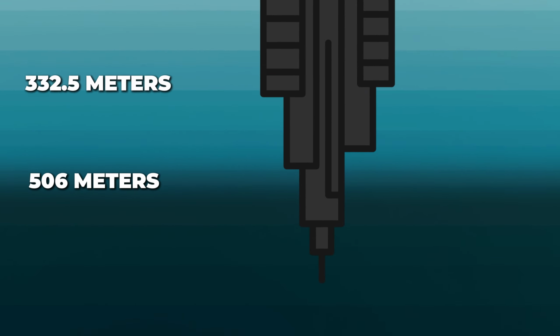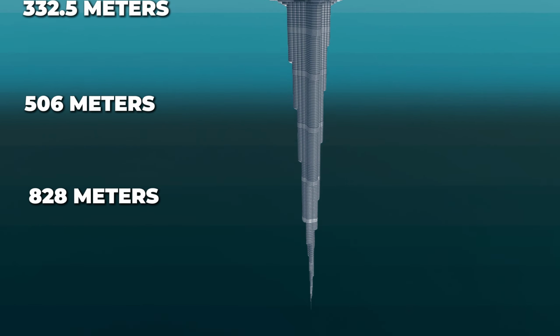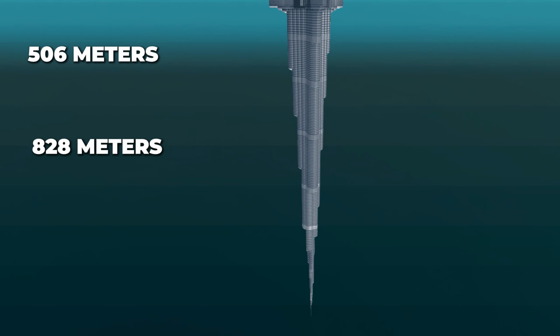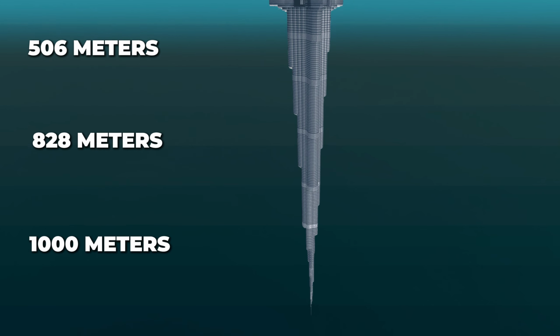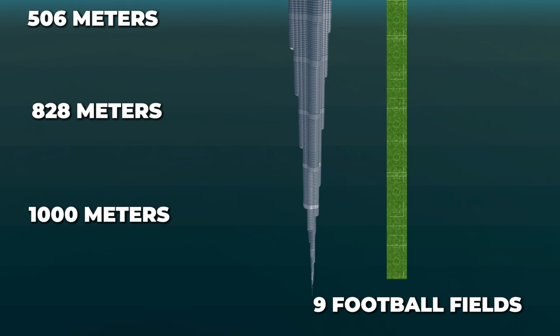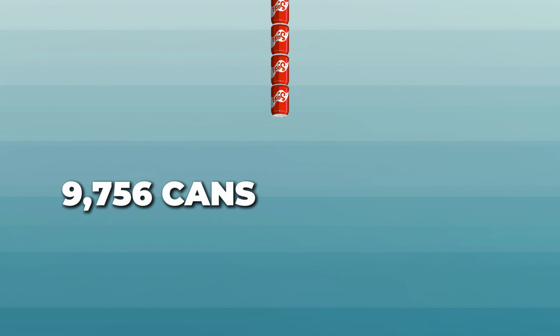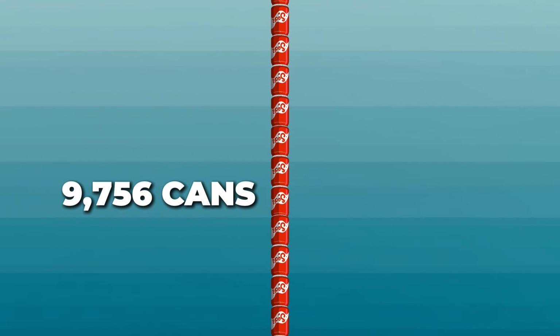If Dubai's Burj Khalifa were inverted and submerged underwater, it would sit entirely within this zone, 828 meters deep. This zone extends as deep as the Jeddah Tower, which when complete will be the only 1,000-meter tall building in the world. That's 9 football fields, or 20 Olympic-sized swimming pools in depth. From the surface, we are now at 9,756 cans deep.